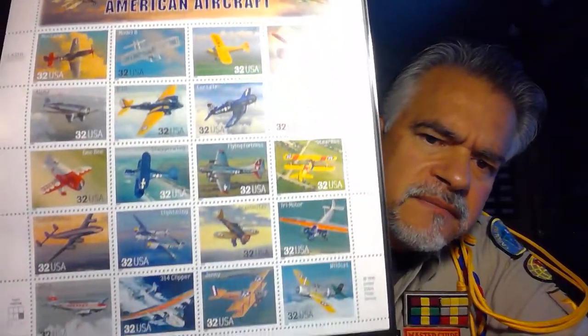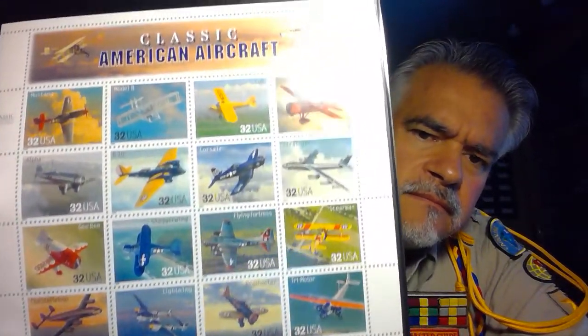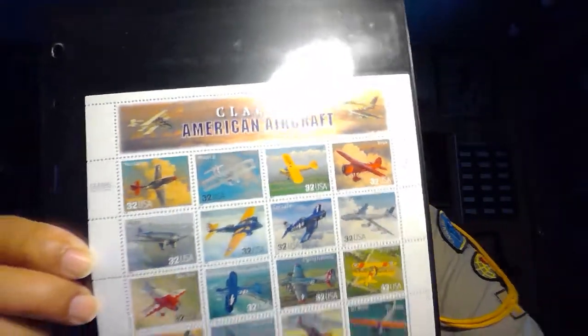I don't know if you can see that American flag. Okay, we're going to do something with this stamp in a little bit. An example of a commemorative stamp is this collection of airplanes. Stamps that are dedicated to a specific place, event, person, a thing, has a theme. Let me just go ahead and share with you some of my collection as we get there.